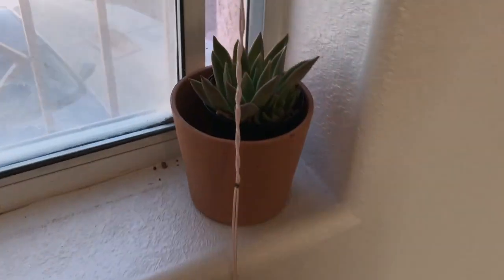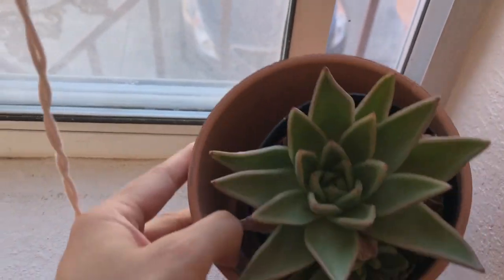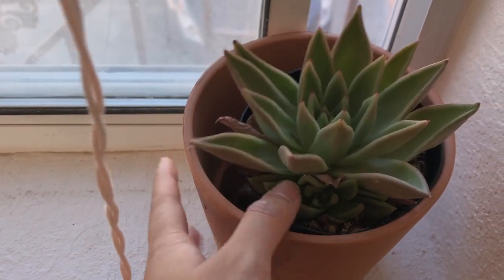We also have my little succulent. Oh my god, guys, I feel like it's dying. I feel like I suck at taking care of succulents. I just don't know what to do with it. Is this overwatered or underwatered? You tell me, guys, because I'm not that good with plants. But this one, her name is Petra. She's still alive, so that's good. But if you have advice for how to take care of succulents, please let me know.